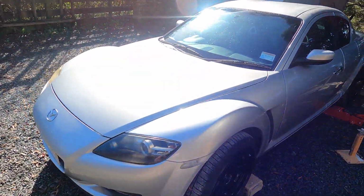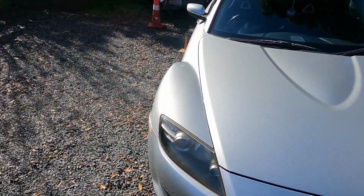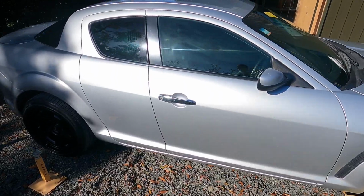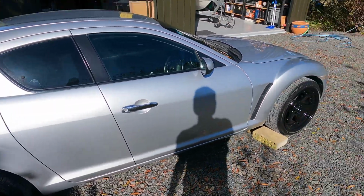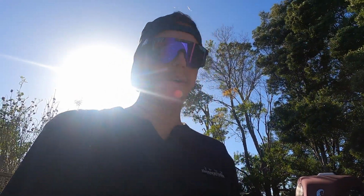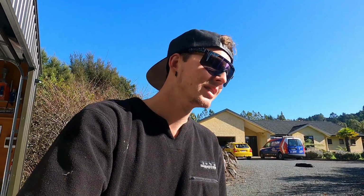Looks quite nice. It's in a pretty decent condition. I picked it up for a real good price. I picked it up for $3,000 from an old work colleague of mine who bought it 5 years ago or so and has only done about 7,000 Ks on it since he bought it. He always had plans of rebuilding it and doing all that sort of stuff to it, but never ended up getting around to it, as I'm sure a lot of people, that's how their cars end up going.